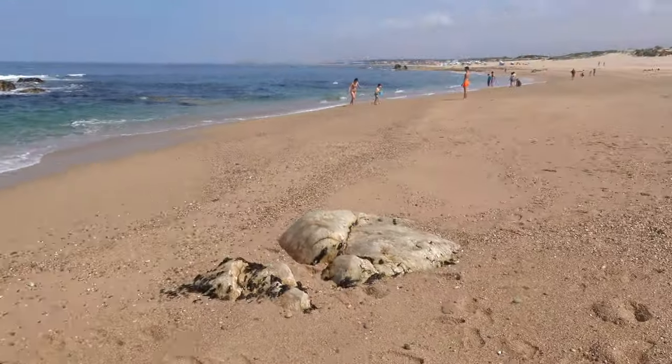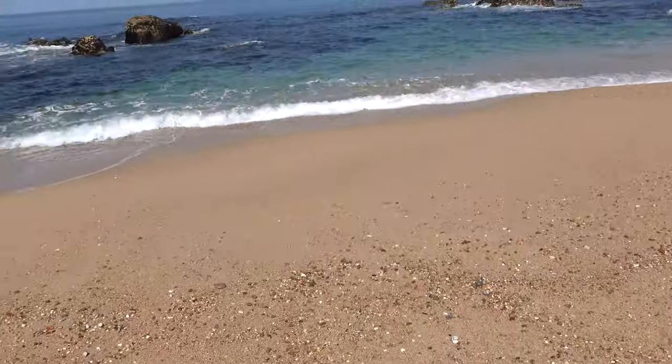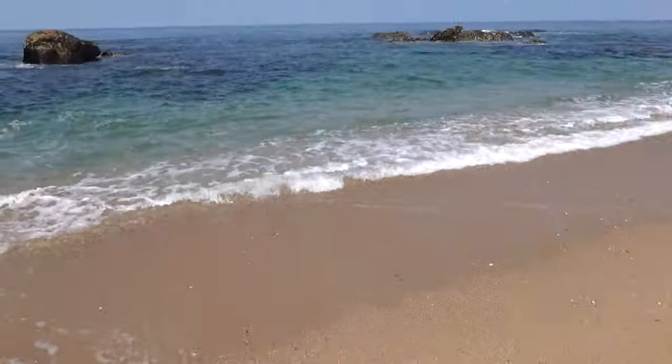As you can see, nobody here is swimming at all. I don't know if it is that it's too cold or what it is, but we'll see if I can get in.